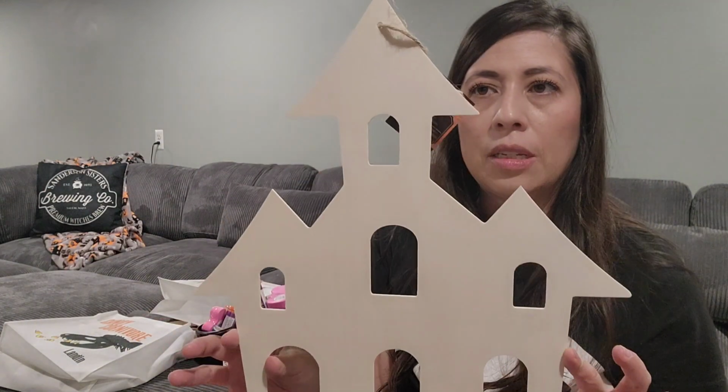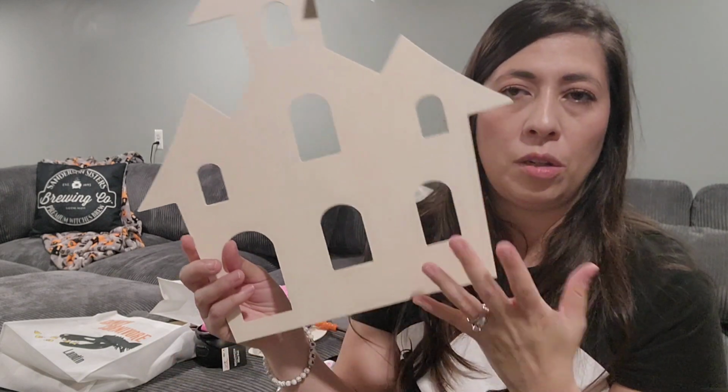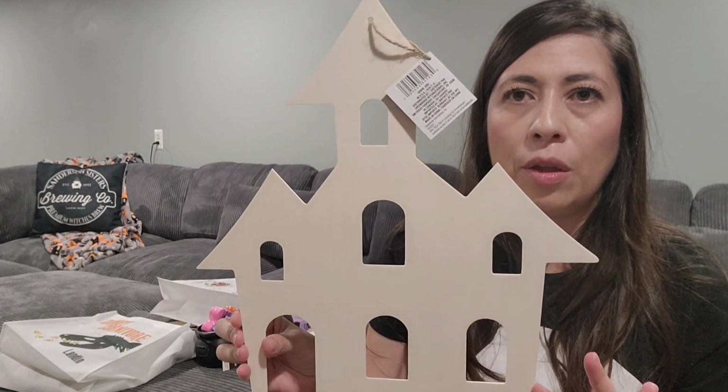The big thing that's filling up the back of their item are these cardboard haunted houses. It was a dollar, or it was $1.25 in the Dollar Tree, and I will let them decorate this however they want and put it in their room.